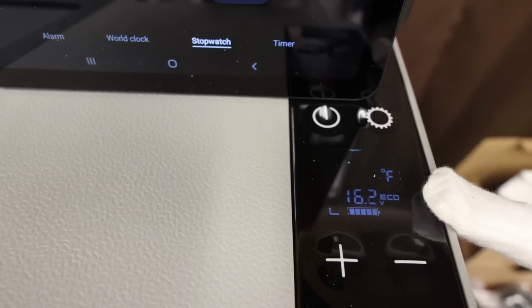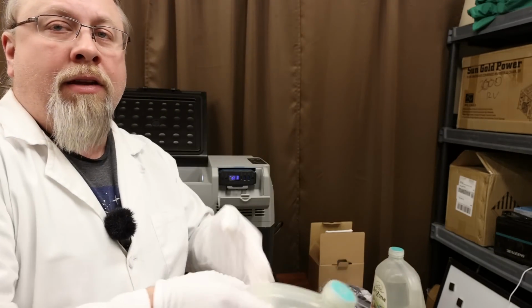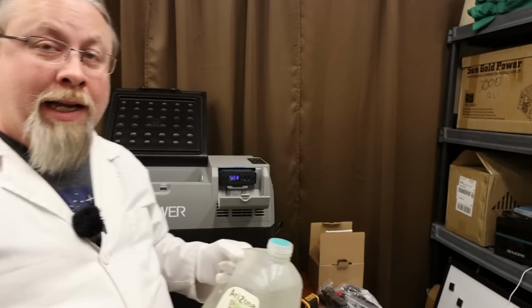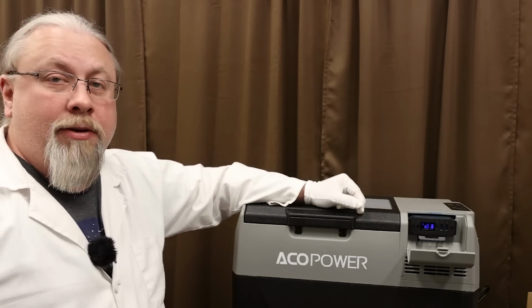All right, now we're setting to 32 degrees. We're in eco mode. I also just plugged this into AC power so that the battery will charge, because now I have jugs of water I'm going to put inside. So there's 1 gallon, 2 gallons, 3 gallons. This is rainwater from July from my rain catchment system. So that's 3 gallons of water. It's going to take quite a while to get this down to 32 degrees.